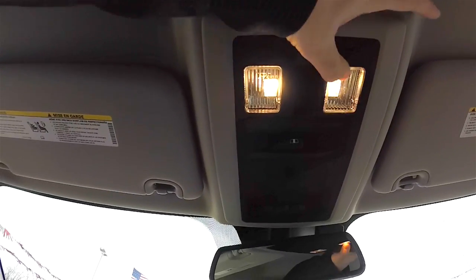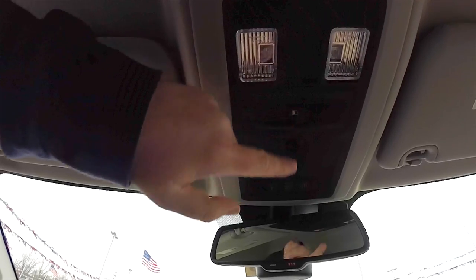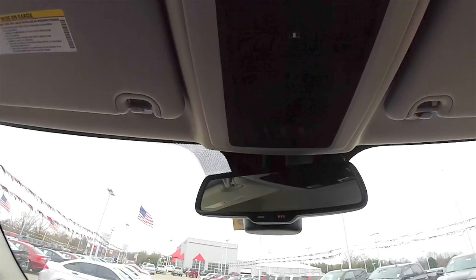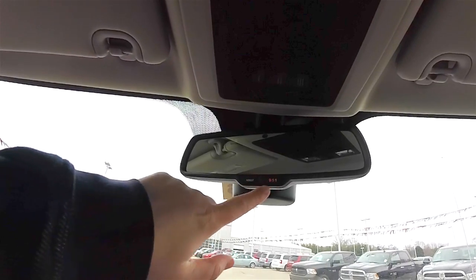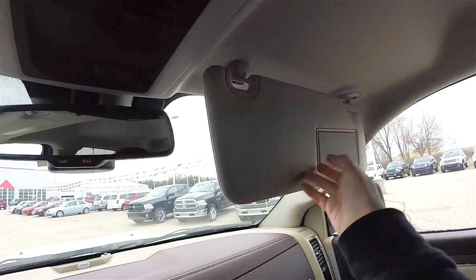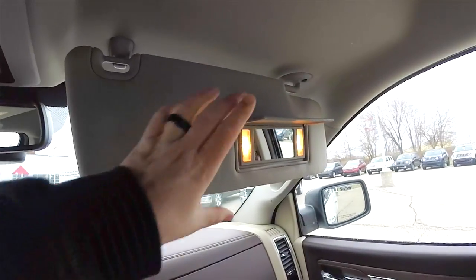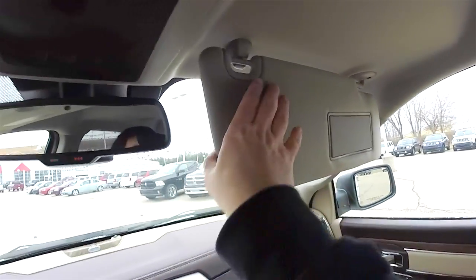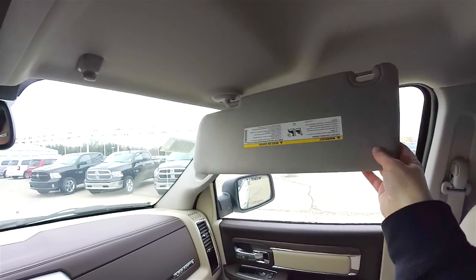Alright, and overhead, you have the overhead LED map lights, your power slide and rear window control, HomeLink universal garage door opener. You've also got an automatic dimming rear view mirror with Uconnect Assist and 911 dial. Large sun visors with illuminated vanity mirrors. And you also have sliding visors.